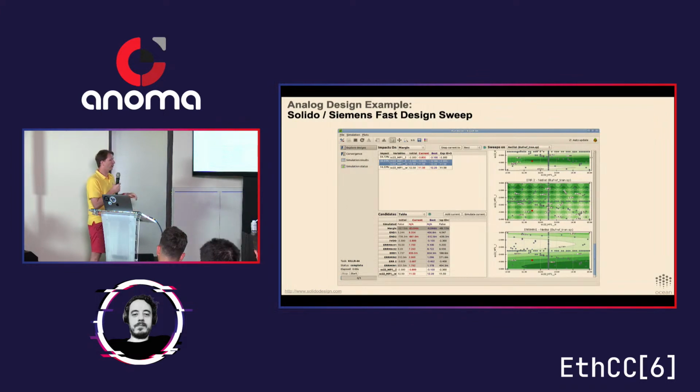So here's a tool that my previous startup developed called Fast Design Sweep. In this case, it's doing sweeps, but instead of across 3 or 4 variables, it can go across 100 variables, yet still not break the bank computationally because of some fancy AI under the hood. I'll get to that later. So this is an example tool to help explore the design space.